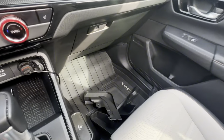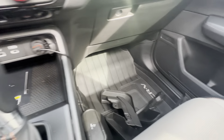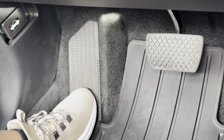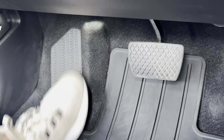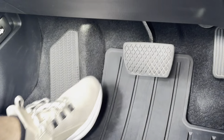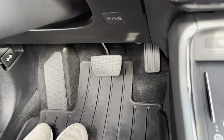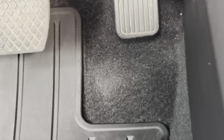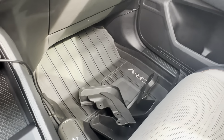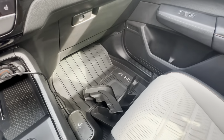I do have some gripes about the OEM floor mats. They don't quite cover, let's see down here, this spot very well. So I noticed some wear happening here because I'm putting my foot over here. But I'm trying to get something to cover this entire region. Really short here. Same thing over there. You can see the car's carpet is getting worn down. The whole point of floor mats is to protect those regions. So a little bit of a thumbs down for the OEM floor mats.